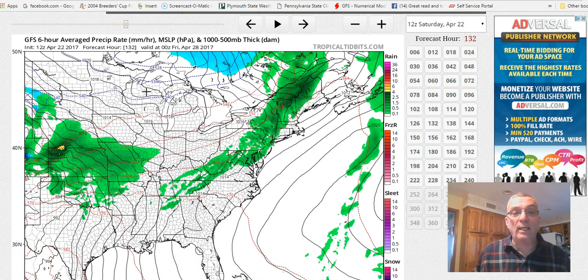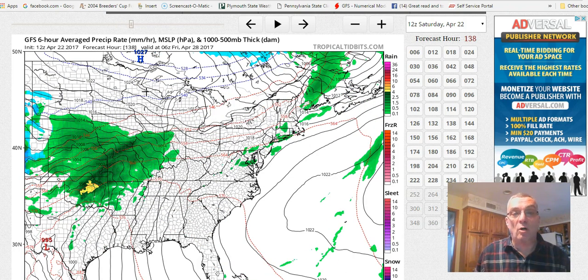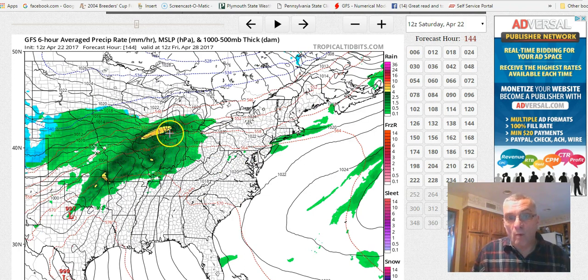And that front weakens somewhat as it moves toward the East Coast, but we're going to be setting up for warmer air that's going to try to build up northward. The question with that is whether there's going to be enough of an onshore flow that might want to push southward down into New Jersey and into the northern mid-Atlantic states.